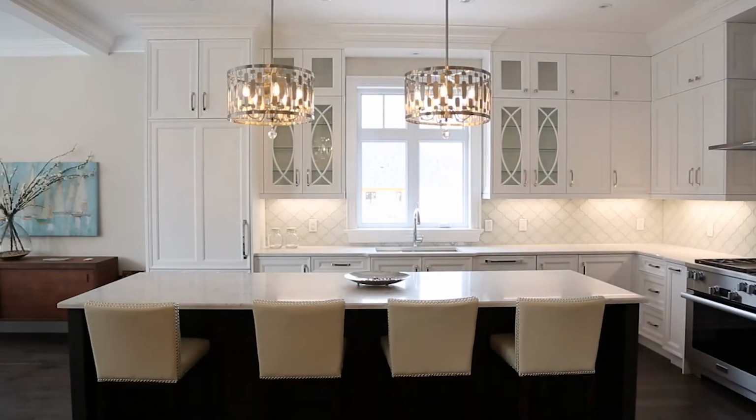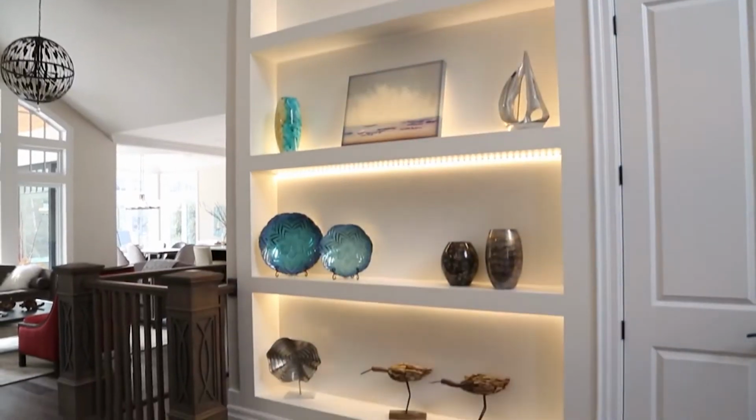So if you are designing and building a home, we can sit down first in our office and we can go over those drawings and put a solution together for you before the home is even built. So as the home gets built, we can be in at the proper stages.